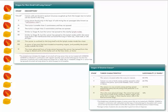So here's a couple of different ones, how they stage. For instance, they look at occult, which means hidden. If we're looking at non-small cell lung cancers, they find cancerous cells in the mucus that's coughed up, but they can't find the tumor. Stage 0 is when the lung cancer is found only in the cells lining the air passages. This is called in situ. So there's a tumor, it's detected, but it's limited just to that mucosa.